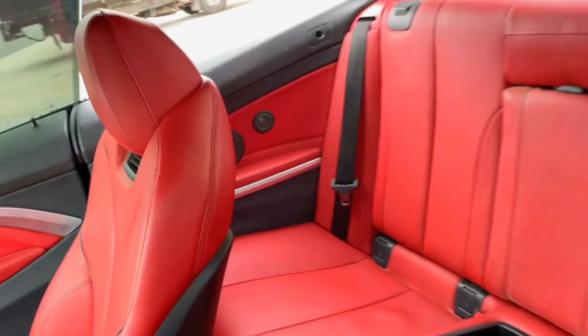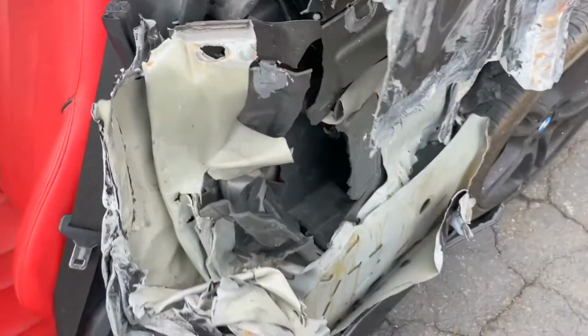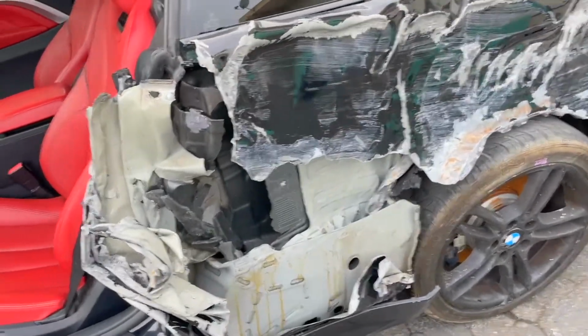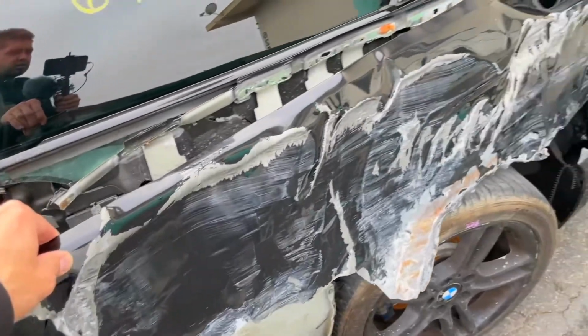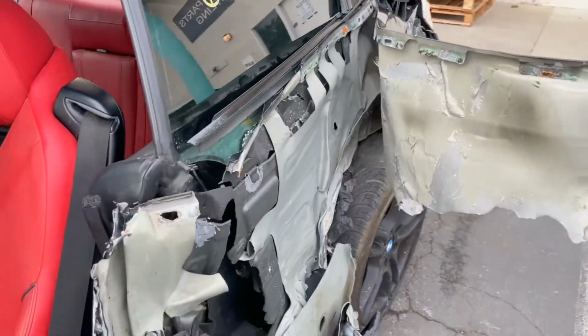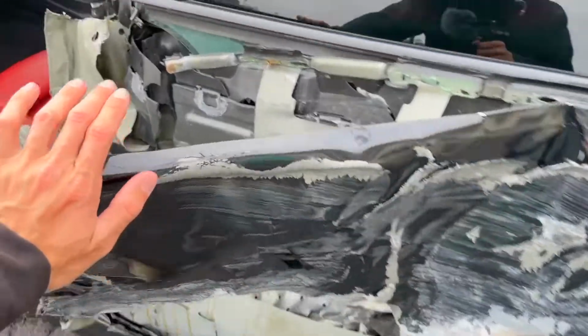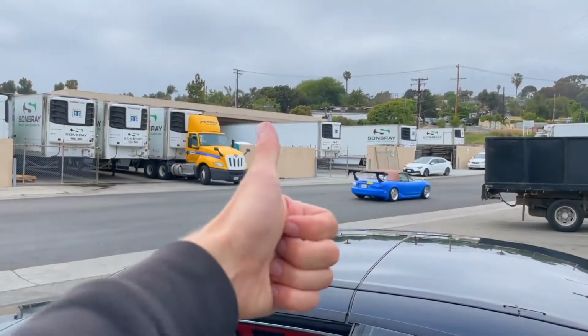On the back we have a Harman Kardon sound system. Oh, that's sharp. It's just ripped, the whole thing. Look at it, the quarter panel. Let's see what we got inside. Let's push it back.